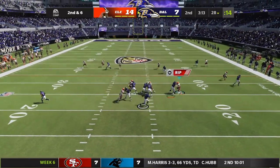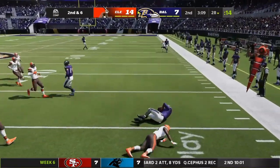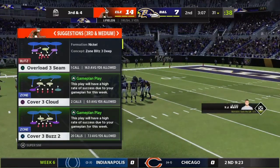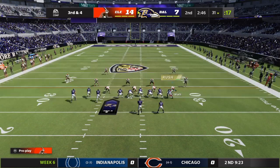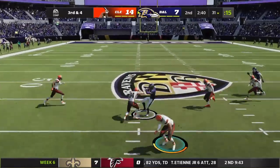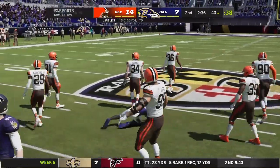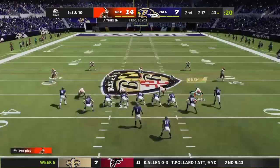From the gun, here's Fields. Escaping the pressure right. A pickup of about 3 yards as he's taken down at the 31. It looks like a nickel set now for the Browns on 3rd down. Now Fields. Open man is Thielen. It's complete. And he will have a Ravens 1st down as they're able to get the 3rd down conversion.